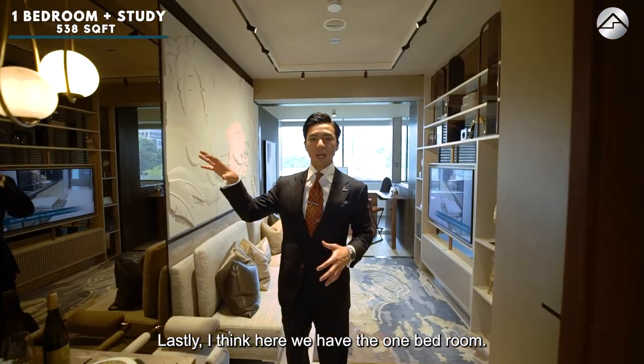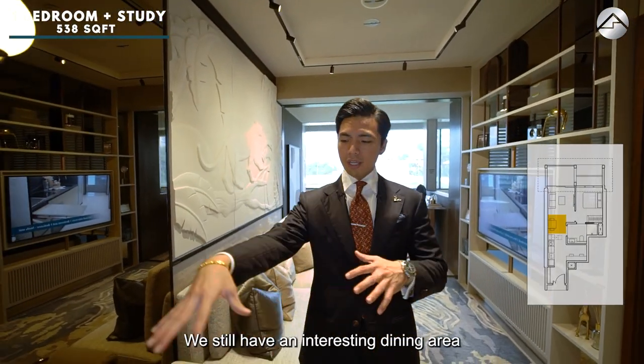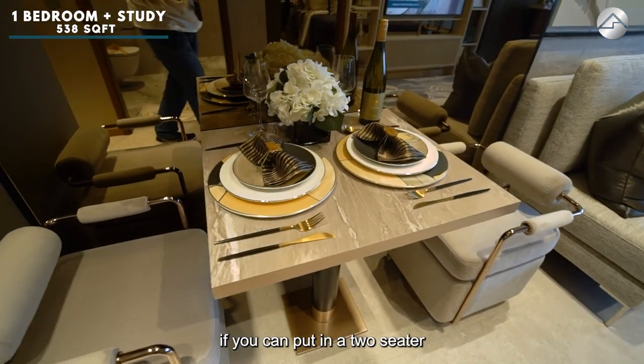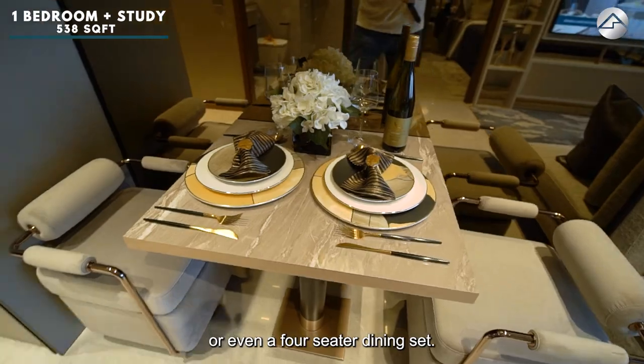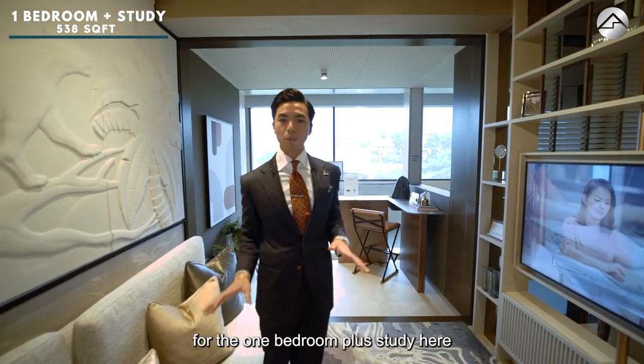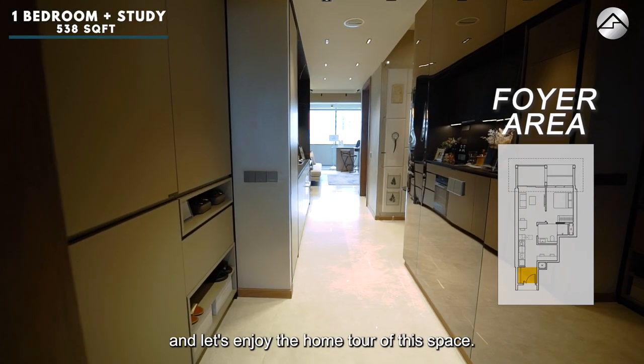Lastly, here we have the one bedroom. We still have an interesting dining area carved out here for basically putting in a two-seater or even a four-seater dining set. So I think these are the three unique selling points for the one bedroom plus study here, and let's enjoy the home tour of this space.